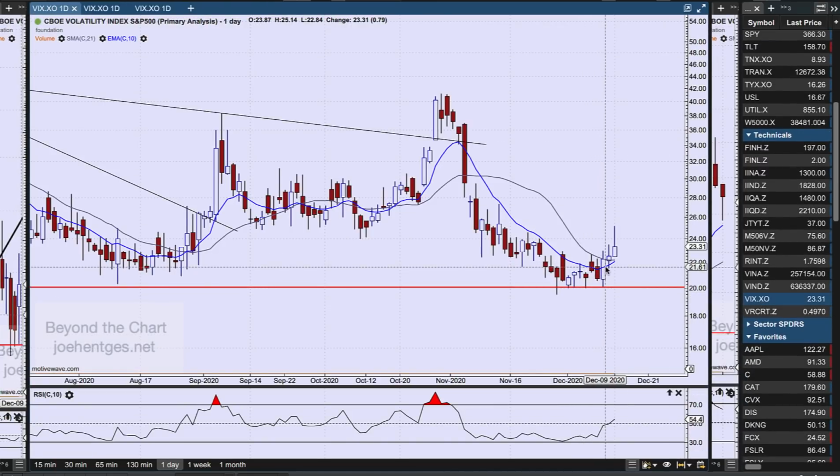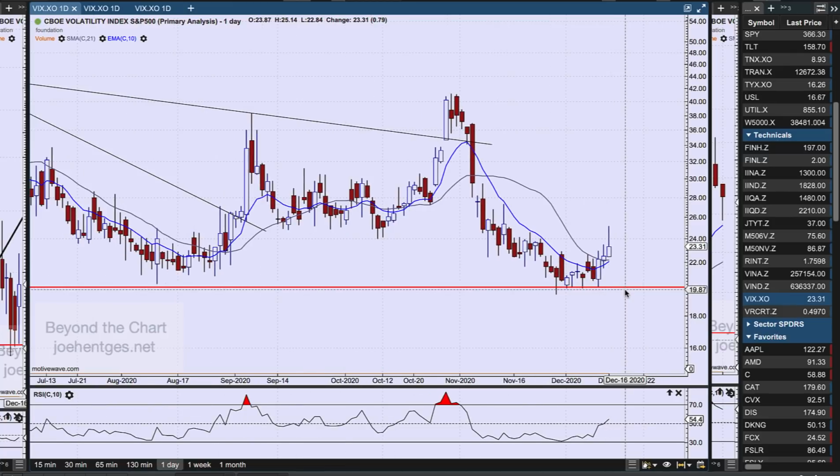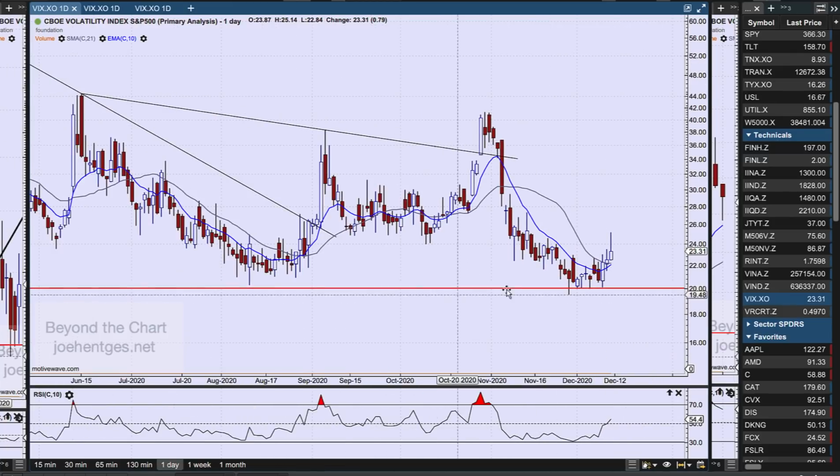All of a sudden, the VIX is finally perking up. It's come down here, and look at this 20 level. I color it red because the 20 level seems to be a level that everybody looks at and says, well, if it's above 20, then it's elevated. If it's below 20, it's not. It's just one of those things that everybody talks about.